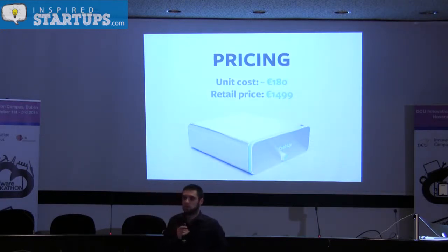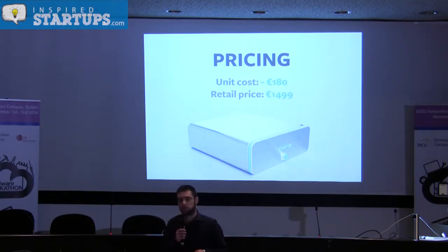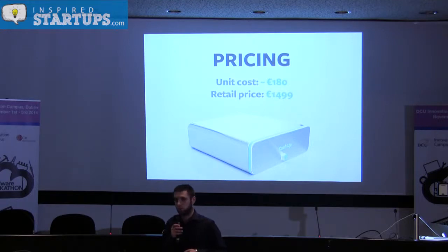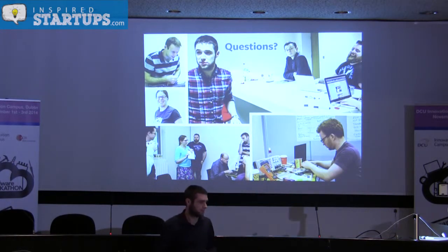After looking at a PCB bill of materials breakdown, we feel that by partnering with a company like PCH, if manufacturing units of over 10,000 at a time, we can have all electrical components needed for the entire design costed at just over €50. We estimate that the mechanical design and manufacture of the casement itself would not cost much more than €100 to €120 per unit cost. We intend to retail this at $1,499, and that's all I have time for. I'd welcome any questions. Thank you.